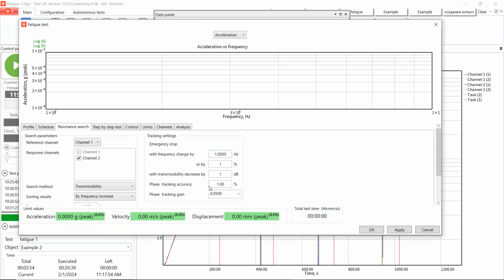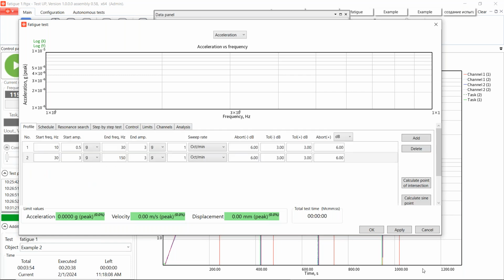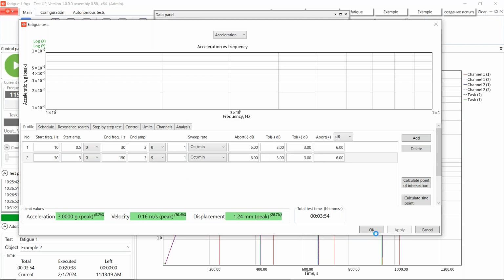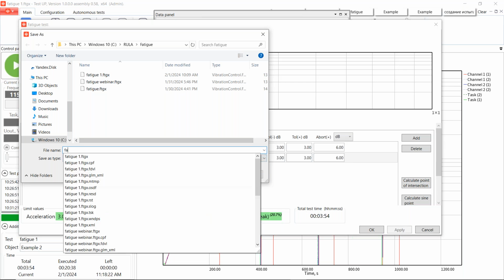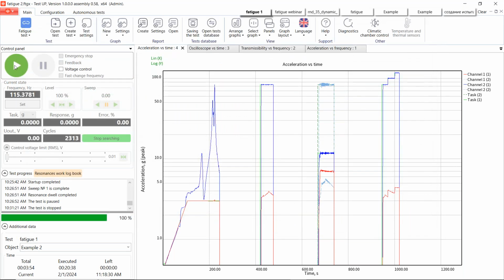We also have the phase tracking settings here. I'm not going to change anything in there. So that's about it. I'll just double check that we have the right shaker. That's right. We have a Tira shaker this time, and the channels are correct. So we can apply. It says load mass is 0, but this obviously will not be this way, but for demonstration purposes, it's okay. Let me set the configuration, and we can run the test.